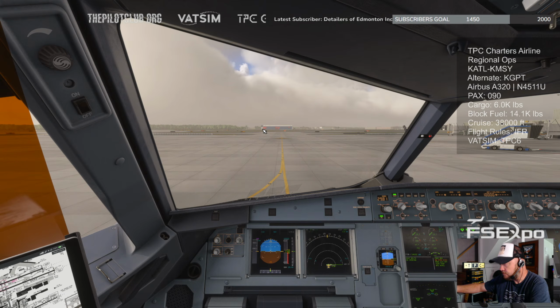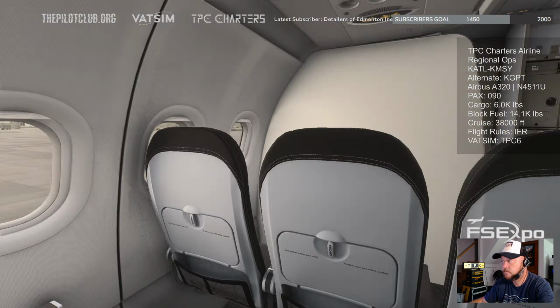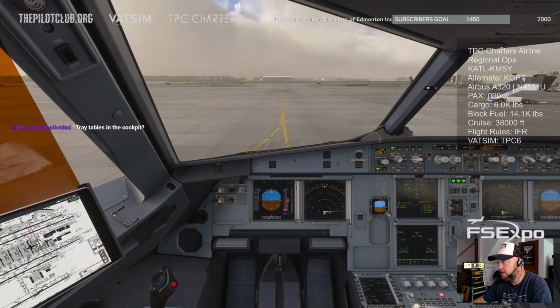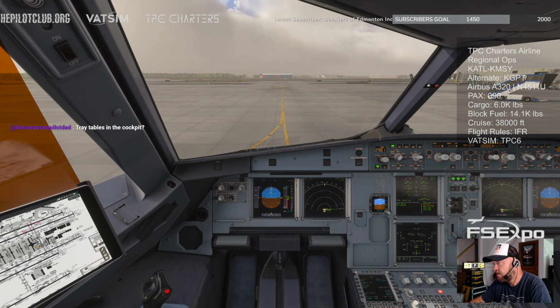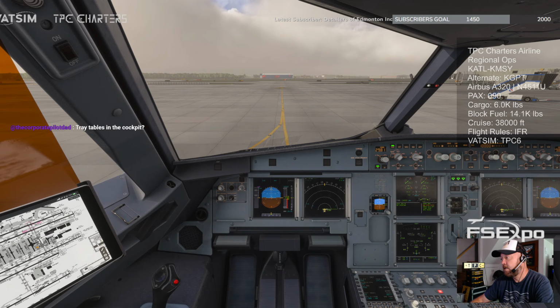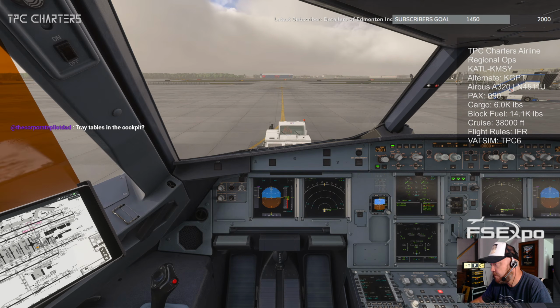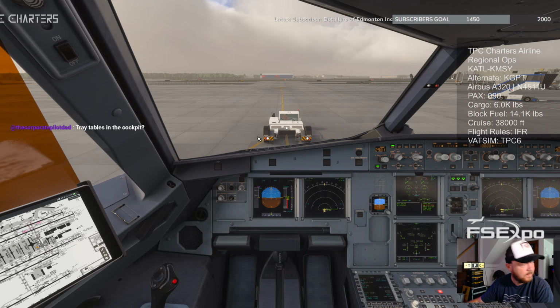Stowed, armrest down, window blinds open, and seatbelt. All right, let's do flight controls check. Full up, full down, full left, full right, and rudder. All right, we're good on the flight controls check. Tow truck disconnected, bypass pin removed. Left is clear, right is clear.